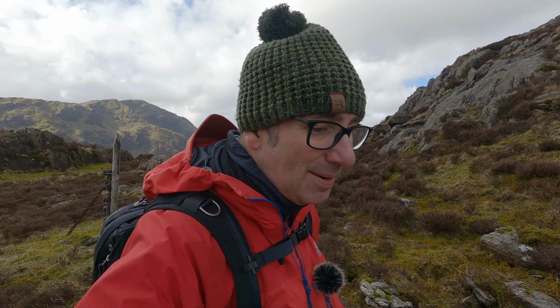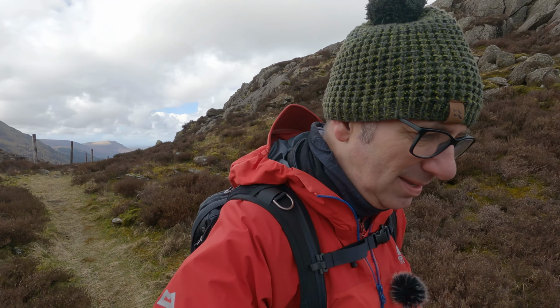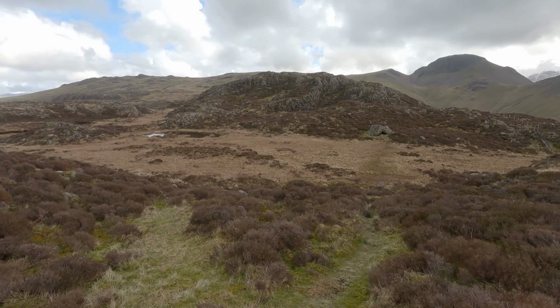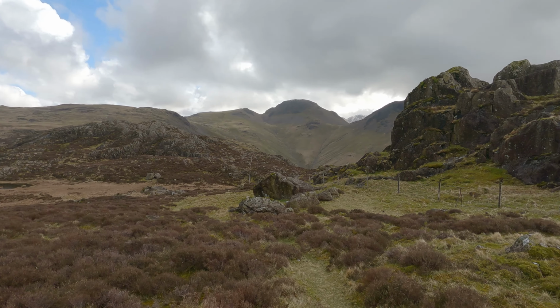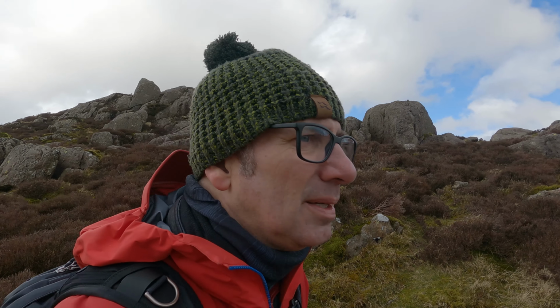Right, so I've come down from Haystacks. Yeah, it's quite hard work up there, quite technical. Up and down, very craggy. I'm now on the path which takes you up to Brandreth. From there it's Grey Knotts. Not sure what to expect from here, but there's lovely views of Great Gable. I think it's that scaffold part just peeking through there. Might be wrong at that.